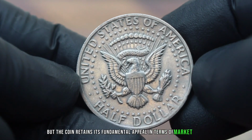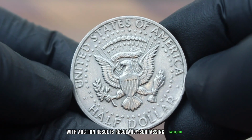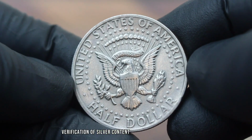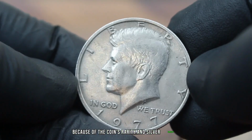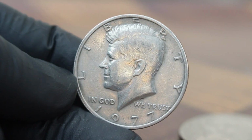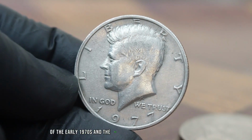In terms of market value, these coins have seen tremendous appreciation, with auction results regularly surpassing $200,000. The precise value depends on condition, verification of silver content, and collector provenance. Because of the coin's rarity and silver content, it is often sought after by both silver bullion collectors and Kennedy half-dollar specialists. It stands as a bridge between the final 40% silver issues of the early 1970s and the all-clad non-silver coins that followed.